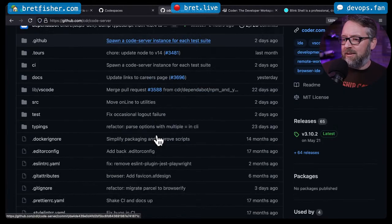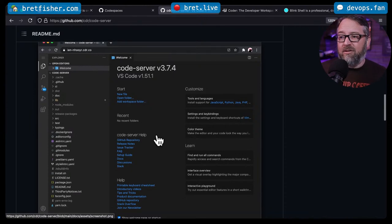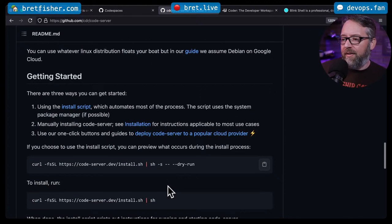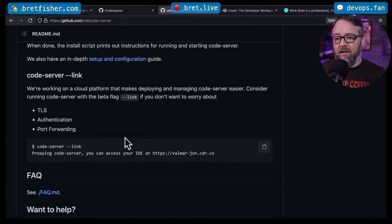They've got a new feature recently in the open source version. So see, this is it. This is full-fledged VS Code, right? This isn't almost like VS Code, which there are a couple of ones out there that are like that. They're kind of like VS Code and they support VS Code extensions, but this is truly VS Code. So one of the things they now do is they will automatically give you a cdr.co URL that has SSL. So they essentially proxy your server with this new Code Server link option, which is really neat.